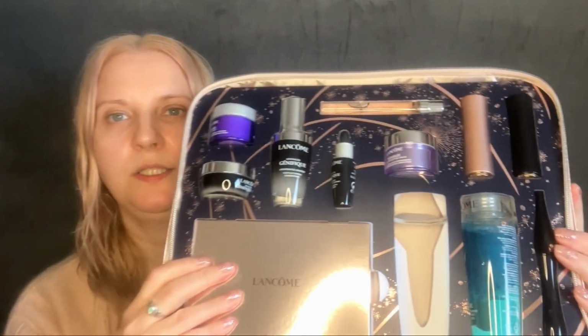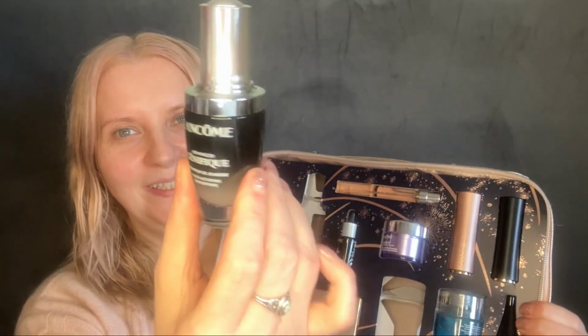That does smell very nice. So that's that on. Right, and then I'm going to try out the Genifique serum. I think I'll take the big one. There it is. I've had this before. I like it. So this is Advanced Genifique Youth Activating Concentrate.